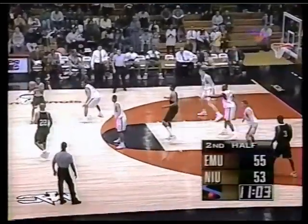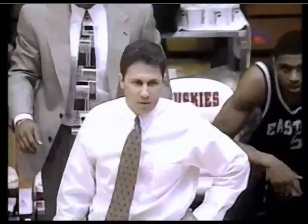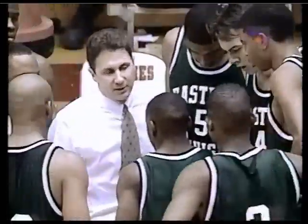But the big move, going to the zone defense. Timeout, Eastern Michigan. Good call by Todd Licklider. Well, Todd Licklider is there. He's got his team around him, keeping cool. Meanwhile, TJ Lux has now moved up to 10th place in NIU history with 1,192 points.